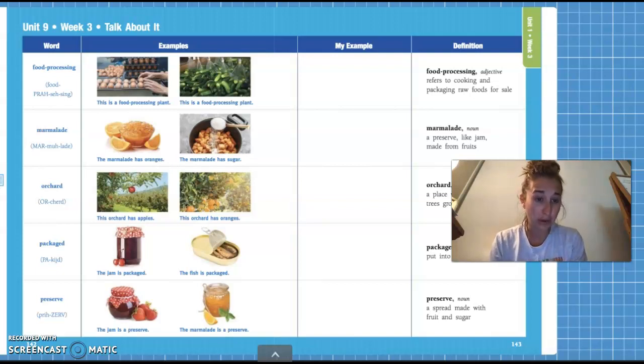All right, my friends. So as always, we're going to start reviewing our vocab words first, and then we'll go on to reading the passage. So let's go over our words. Let's look at this first word right here, and let's look at the pictures. All right, say it with me. Food processing. Food processing. And all food processing is meaning that you're packaging raw foods and putting them for sale.